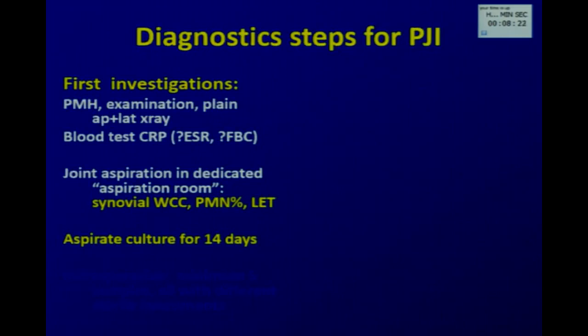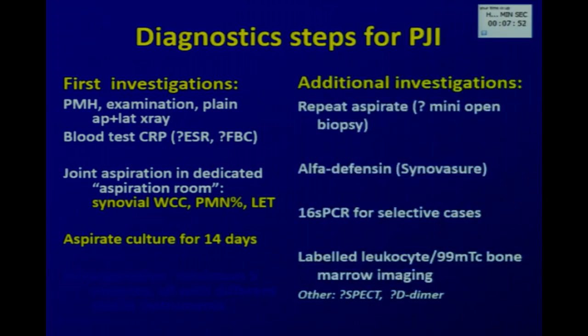You do the examination, history, blood test, CRP is important. We tend not to do ESR or full blood count anymore. Joint aspiration is mandatory. And the culture is for 2 weeks. There was a presentation yesterday and they were talking about cultures not showing infection after 5 days. If you're culturing less than 10 to 14 days, you will miss up to 30-40% of the slow-growing organisms. So it's important that your culture should be long enough to detect most of the organisms.